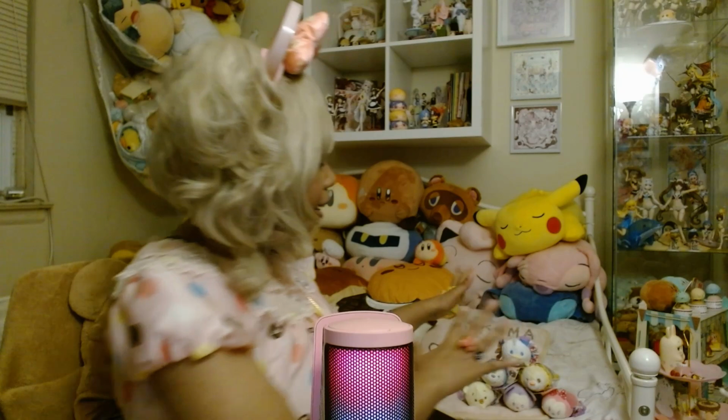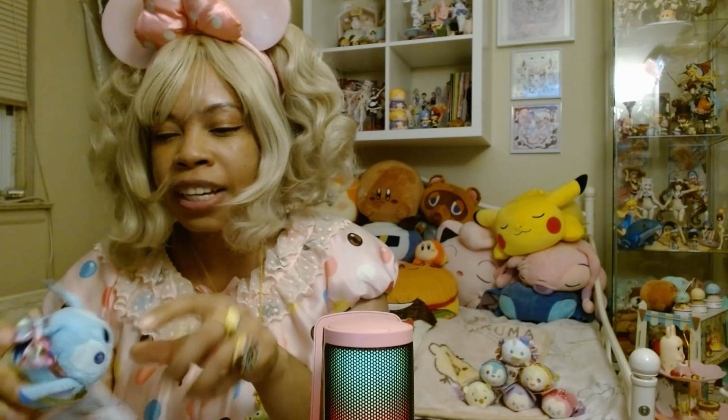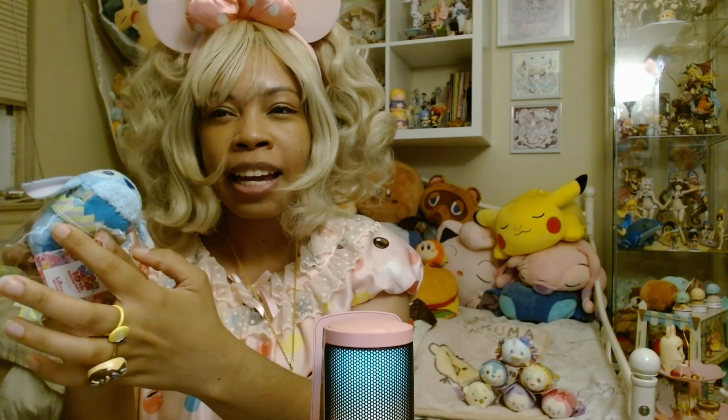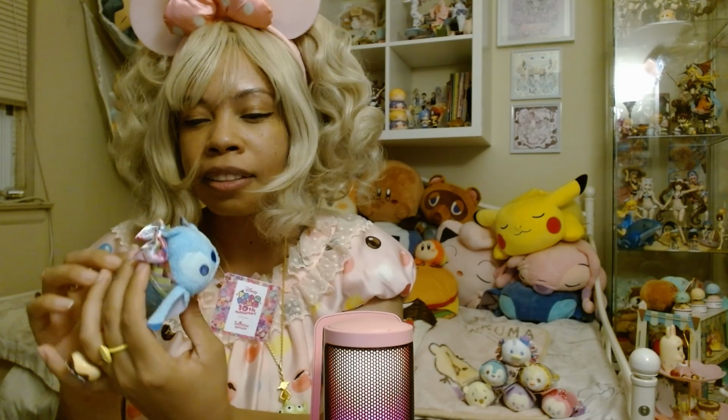Oops. I love the little candy wrappers that some of them have. I think there's one more. So the last one is Stitch. He doesn't have an outfit. He just has the little bow. But he also gets a little candy wrapper. That is still so cute. Like green, purple. Oh, I love him. I love all of them.